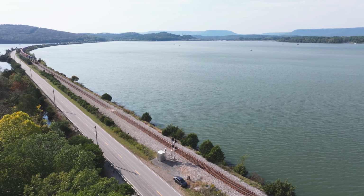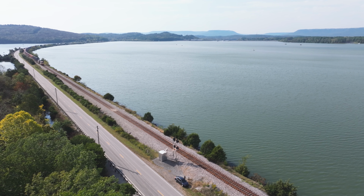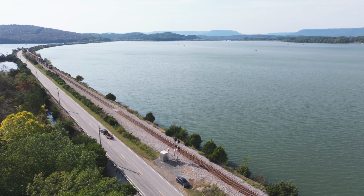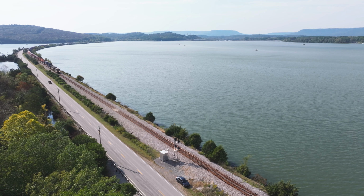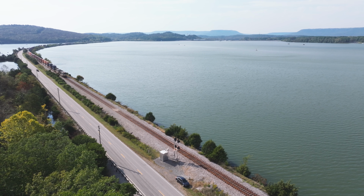The next train to arrive would be NS 286, carrying intermodal traffic from Rossville, Tennessee to Inman Yard in Atlanta, Georgia. This is a daily train that also runs with a cut of manifest traffic going from Sheffield, Alabama to Atlanta, Georgia.